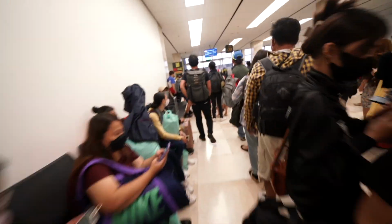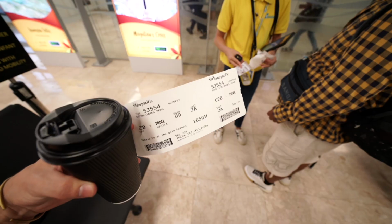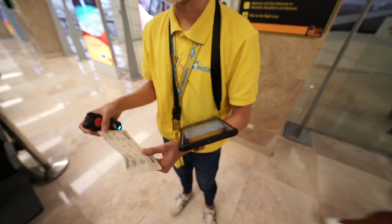And finally, we are boarding the flight to Manila. Flying with Cebu Pacific on the trip. They've opened up international routes back to Sydney, between Sydney and Manila. Get on the plane, get my coffee, and settle into the flight. It's about an hour to Manila from Cebu. Not a bad flight, super quick actually.